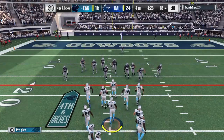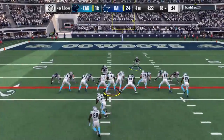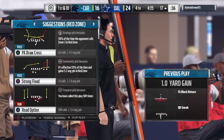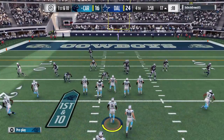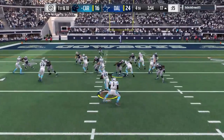Here we go. They're going to go for it here on 4th down. And Newton's going to keep it. They'll give him a yard on the play, and they're able to convert here on 4th and inches. Cam Newton is one of the most athletic, most unique quarterbacks we've ever seen, and his athleticism doesn't just show up when he's flipping over guys. It shows up even on plays as simple as quarterback sneaks.